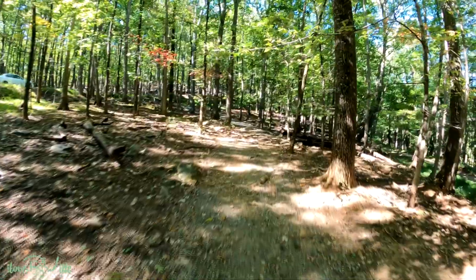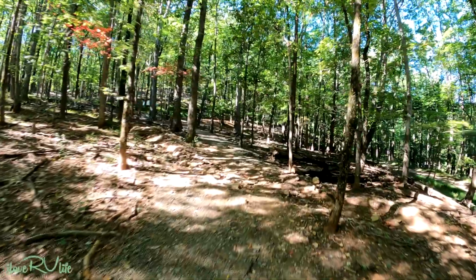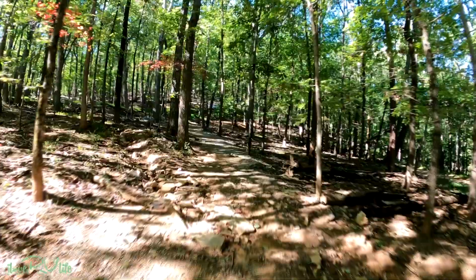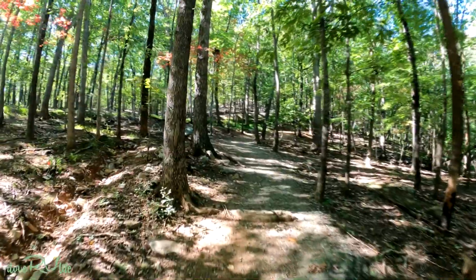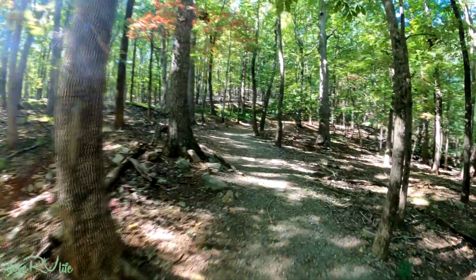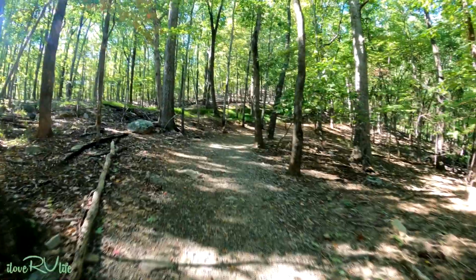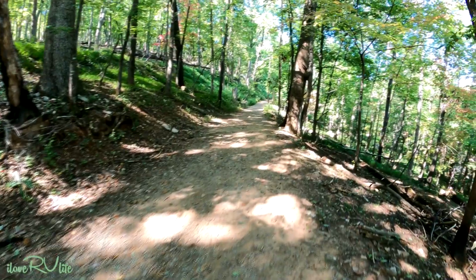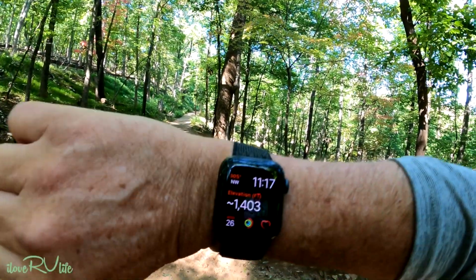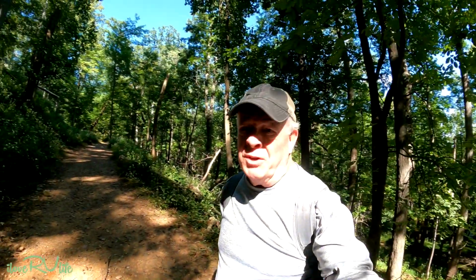All right, we're going to continue up the trail on this stunning September morning. Cool breezes, acorns falling out of the tree, squirrels chattering out in the distance. Oh, that's perfect. The climb hasn't been too bad so far. We started at 1,100 feet. We're currently at 1,400.